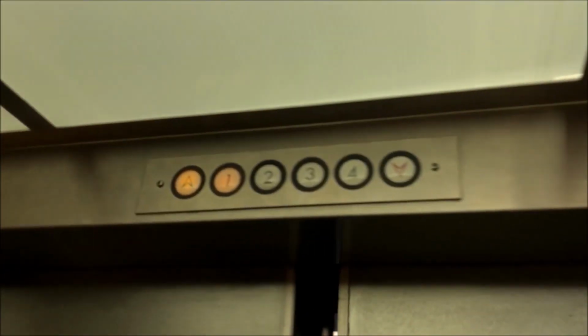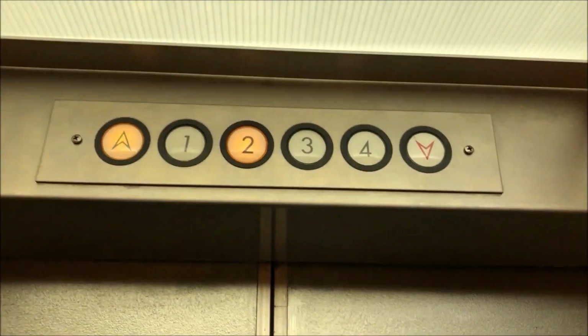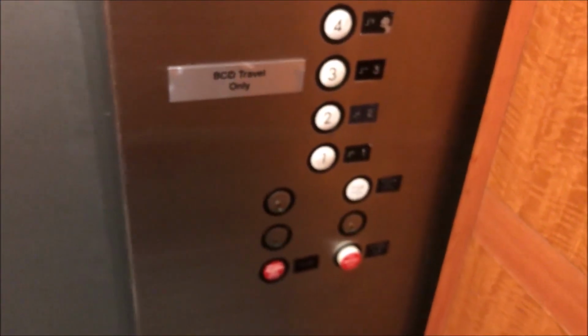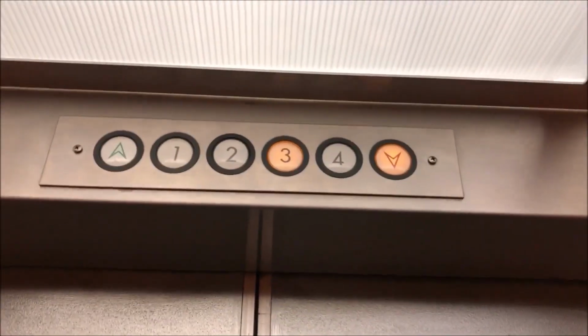Here's this one. Oh, it beeps. Let's go to 4. That was an epic motor. That outdid the other one. Let's go to 1. We'll send this one up so you guys can hear it from the machine room. That motor was amazing.